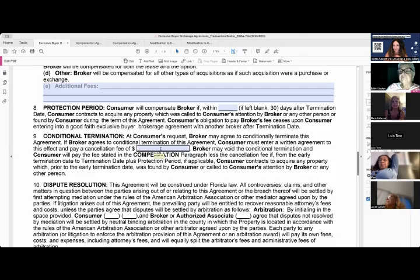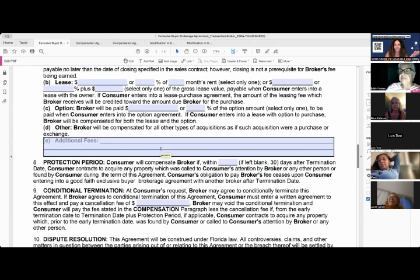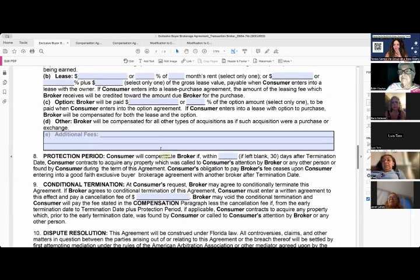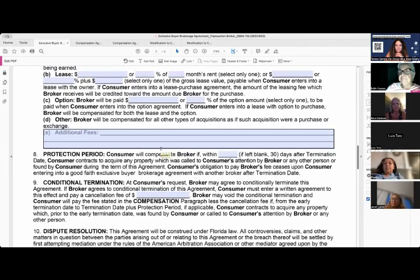no say in what you want to charge as far as a cancellation fee is concerned. Okay. So I can put $500 or $100. You could put whatever you want. You can put $2,000. You could put $3,000. Whatever you feel is justified compensation for your time.